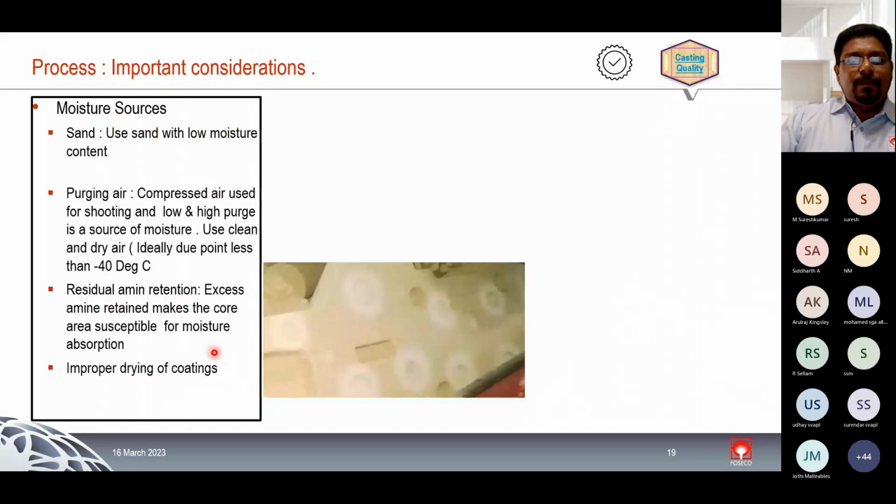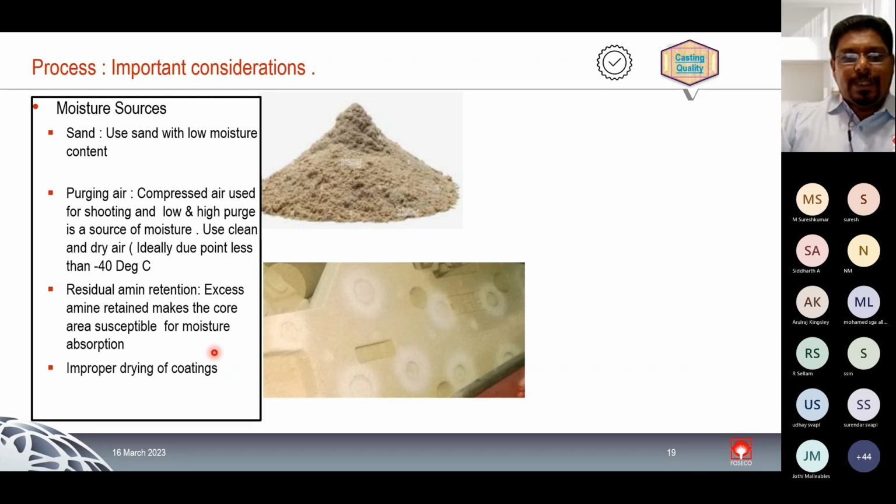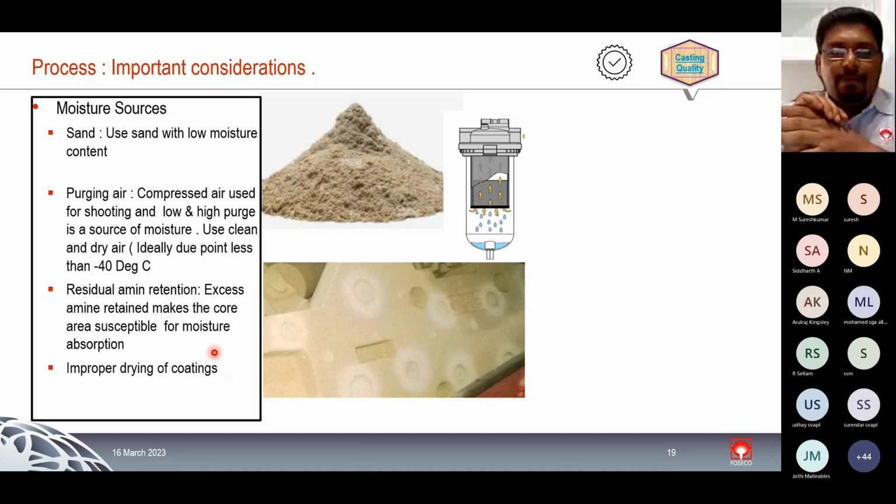This can be further explained by, okay, before going there, coming to the moisture part. Use sand with a low moisture content. Visually, sand may look dry, because below 0.5%, moisture in the sand is not visible or detectable by naked eyes. So you have to be very careful about the moisture in the silica sand itself, and in the purging air. The compressed air used should also be free of moisture, and ideally compressed air with a dew point of minus 40 degrees centigrade is recommended by machine operators, so we can say dry air. And also the temperatures and the machine should be maintained at such a level that residual amine retention in the core is avoided.